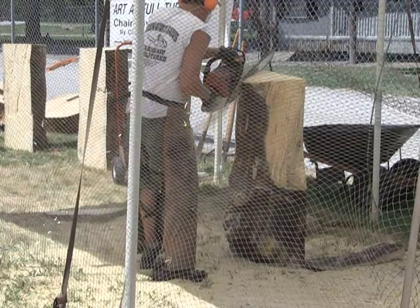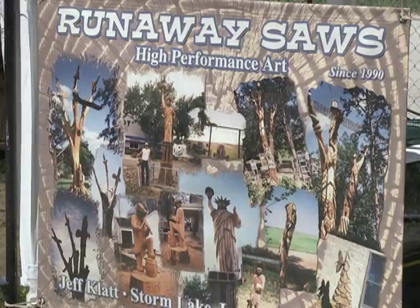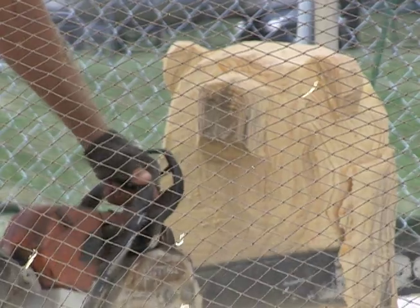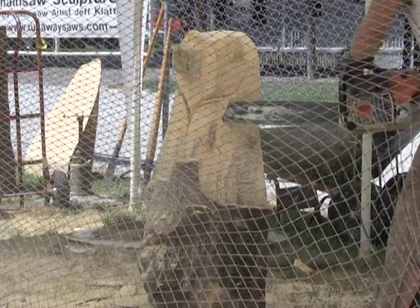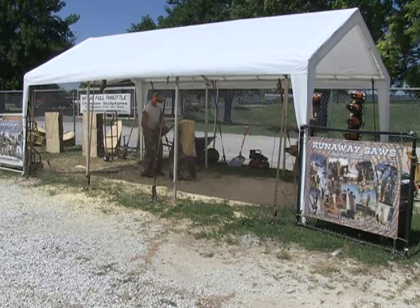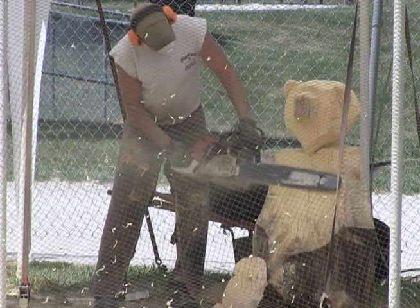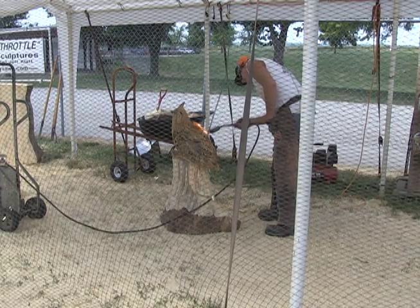It's just something different. Not everybody can do it, they tell me. Jeff Klatt from Runaway Saws can make just about anything from a piece of wood and some common tree cutting tools. They usually take an hour to 2 hours a piece. For 23 years, Klatt has been carving all kinds of characters and themes. And when asked how he started his business, I watched another guy once and thought it was neat and went back to work the next week and traded my motorcycle for a chainsaw.